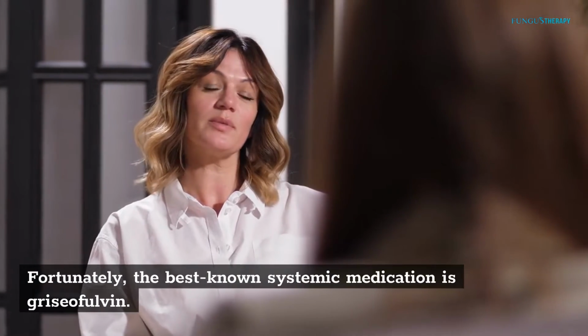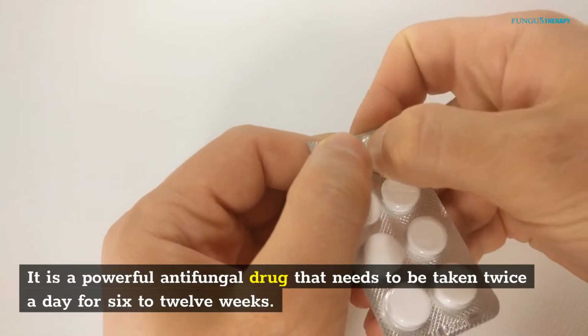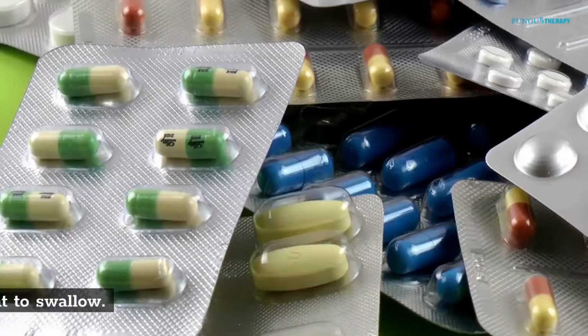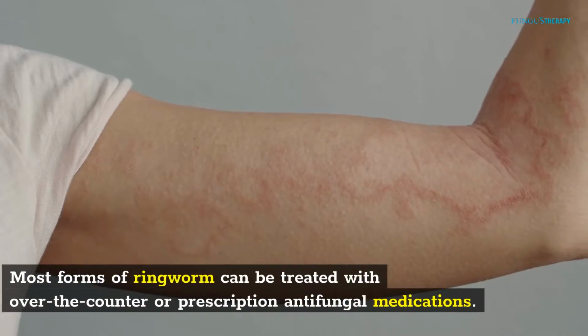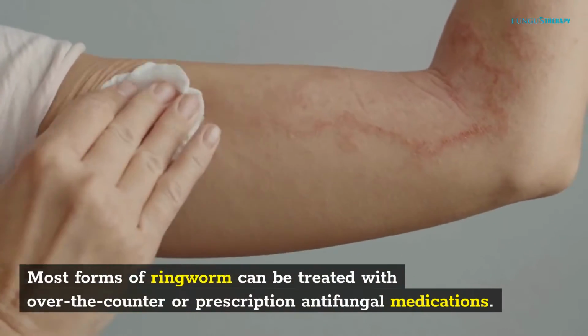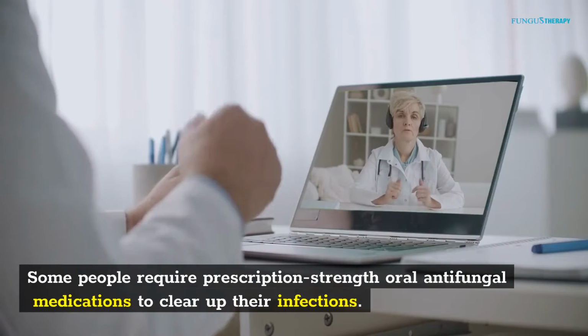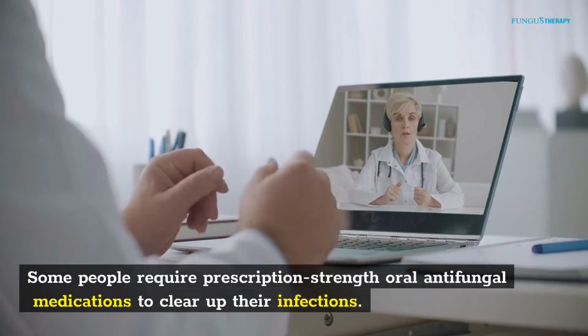Fortunately, the best-known systemic medication is griseofulvin. It is a powerful antifungal drug that needs to be taken twice a day for 6 to 12 weeks. However, the drug is costly and unpleasant to swallow. Most forms of ringworm can be treated with over-the-counter or prescription antifungal medications. Some people require prescription-strength oral antifungal medications to clear up their infections.